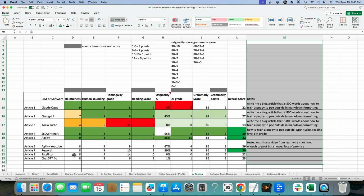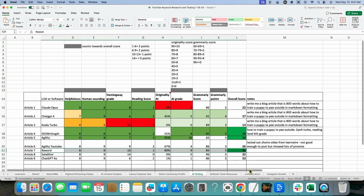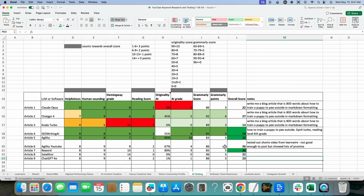But at this point, I have articles ranking that I've done no SEO with using Reword, and then I have other articles that I've SEO'd the heck out of, and they don't rank. So in a sense, this on-page SEO stuff is not really. I think that Google's algorithm and AI can tell what your article's about regardless of how many keywords you stuff in it. But that's just me, in my opinion. So that's why I don't have an SEO score on here. I just really want to see what AI reads the best, has the highest originality scores, and has good Grammarly scores, and is helpful and human sounding. So that's what we're grading here in this test.